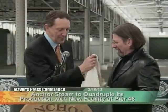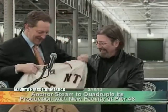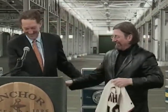And so just a small token of our great appreciation for the partnership and this new venture that'll be for decades and decades long, maybe a century long or more, as you've been around greater than a century. This Giants jersey, now we had to modify it. If we put 48, you might get confused with Pablo Sandoval if we just had the 48. So it's Anchor 48, and you'll wear it proudly. Please wear it proudly. We're thrilled to have you as part of our team. Thank you very much. Thank you, Keith.